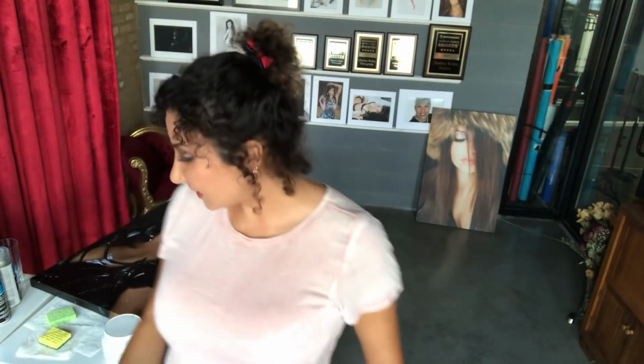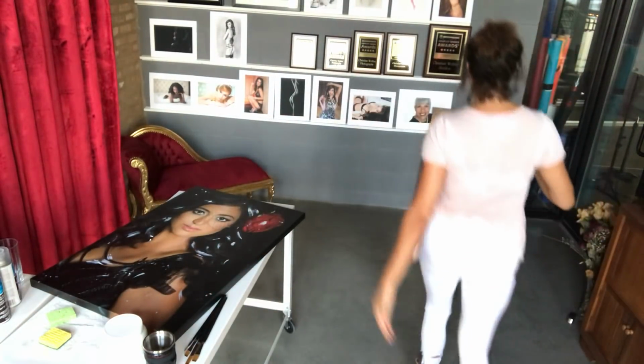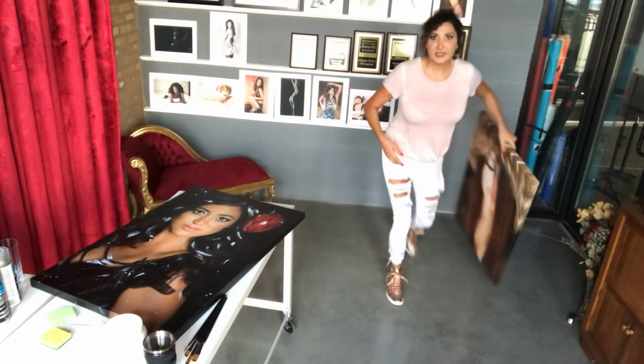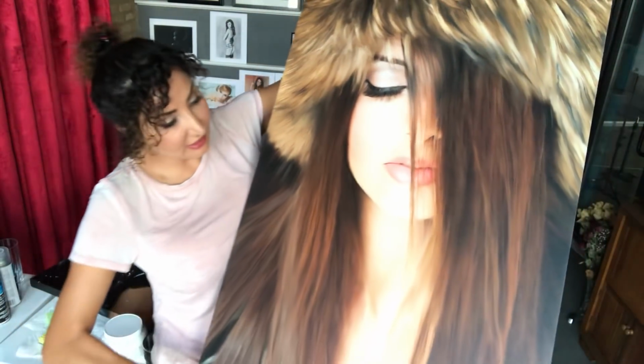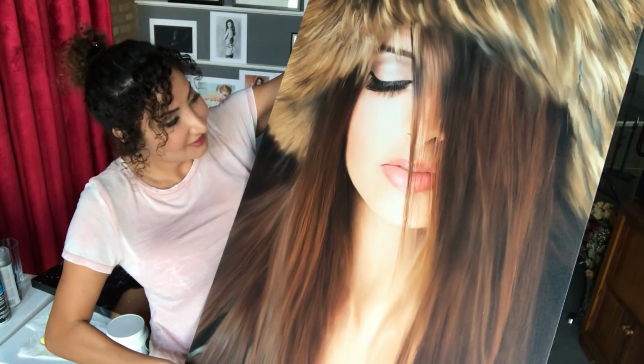And I even go a step further and I print it on canvas, and once we print it on canvas, we can apply a texture, like I just applied a texture on this canvas in here. So this is when we print it on canvas, we go a step further in making it look like an actual piece of art, and it's gorgeous.